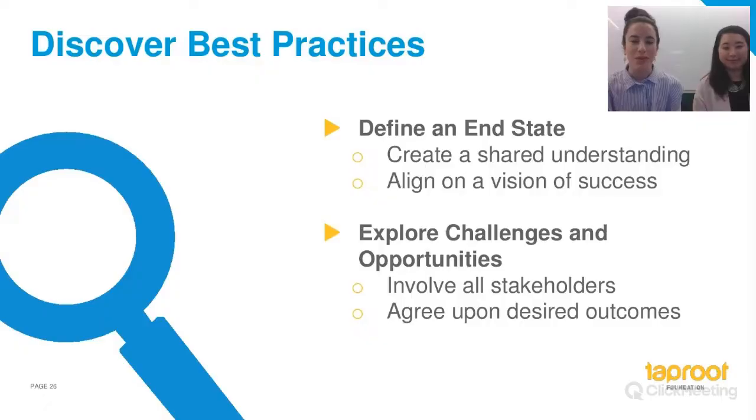Okay, so to recap what we heard and discovered, best practices here really focus on defining an end state with the organization, making sure there is a shared understanding, that mind share, mind meld, and alignment with the team that you're working with, and then creating the time to explore all of the challenges and opportunities that you could work towards. Making sure that you're involving all of the stakeholders. Otherwise, you might end up like the team in case study number 1, where many of the stakeholders did not want to use the solution that they were proposing. So make sure that you speak to all of the relevant people who will touch that solution and that there's agreement upon what that outcome is.